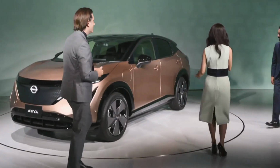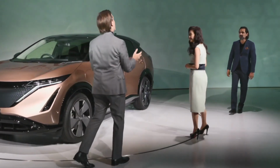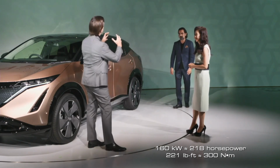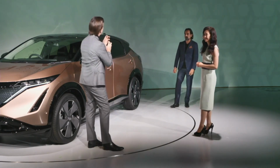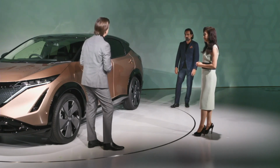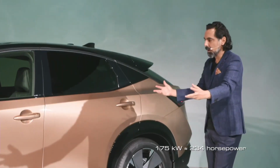Depending on battery specifications, you'll be left with a range of different performance and power outputs. For example, the entry-level Nissan Ariya with front-wheel drive and entry-level 63 kWh usable battery pack will output 160 kilowatts at the wheels and 221 pound-feet of torque. Opt for the larger 87 kWh usable pack and the power at the wheels will increase to about 178 kilowatts.